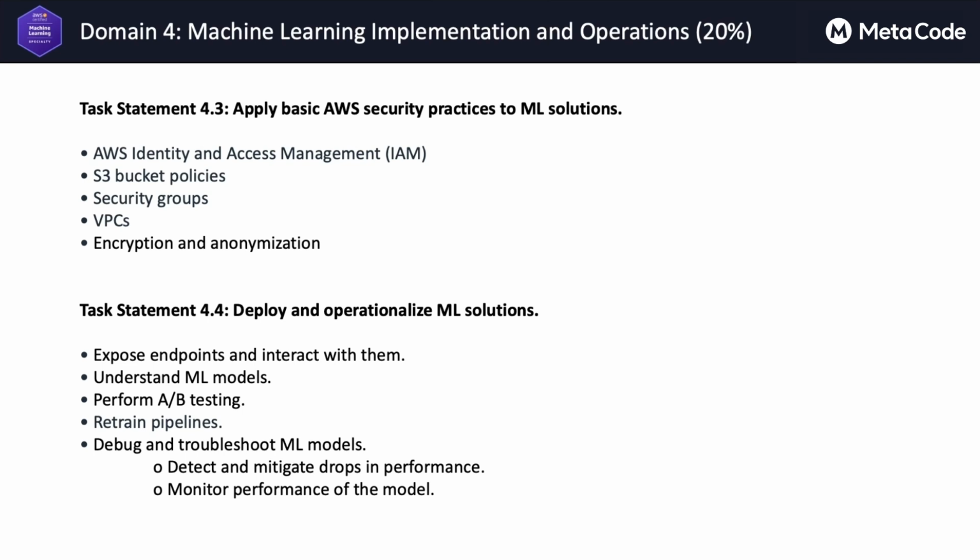Finally, deploying and operationalizing machine learning solutions. Once your model is ready, you need to expose endpoints for interaction. You should also understand how to perform A/B testing to evaluate model performance and set up retraining pipelines to keep your model updated. Debugging and troubleshooting are important skills, so you can detect and resolve any drops in performance while continuously monitoring your model's health.